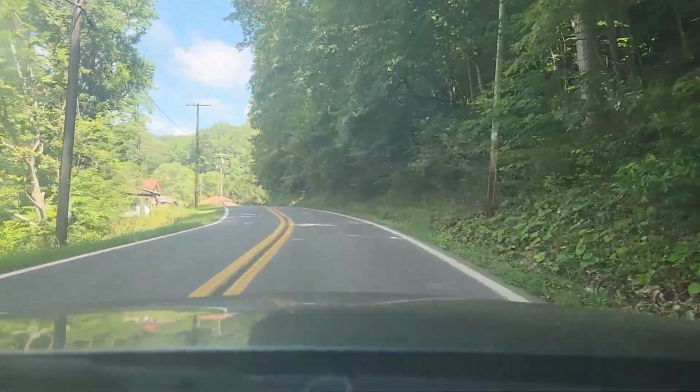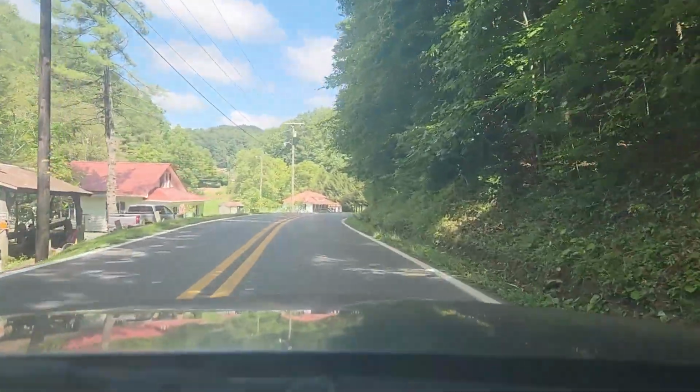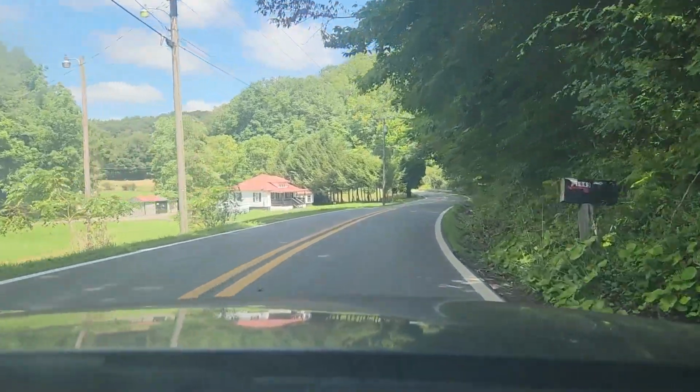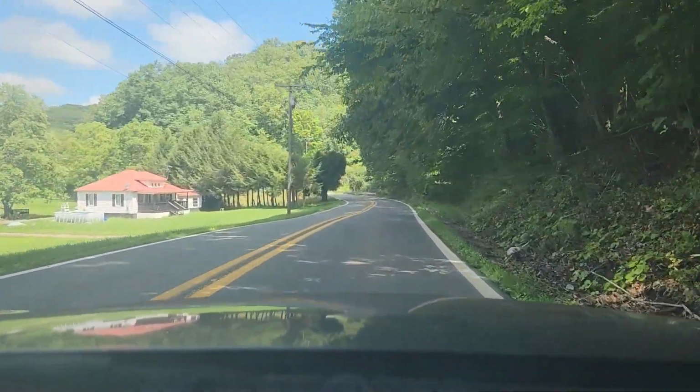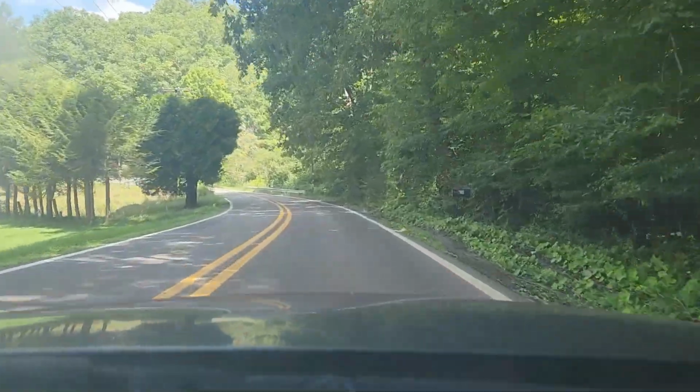Think about it. Built before 1895. That's a really old tunnel. Or at least the narrow part of the tunnel was built before 1895. So pretty cool little bit of history for you all to have seen.